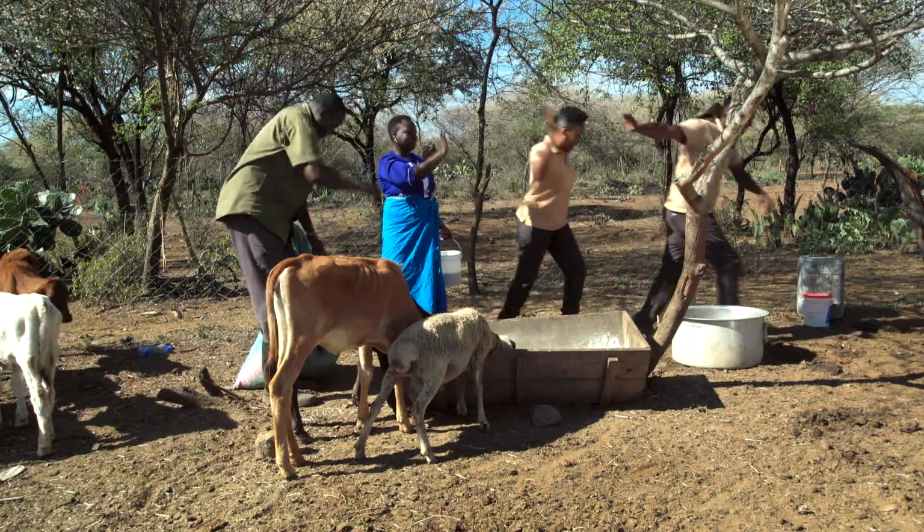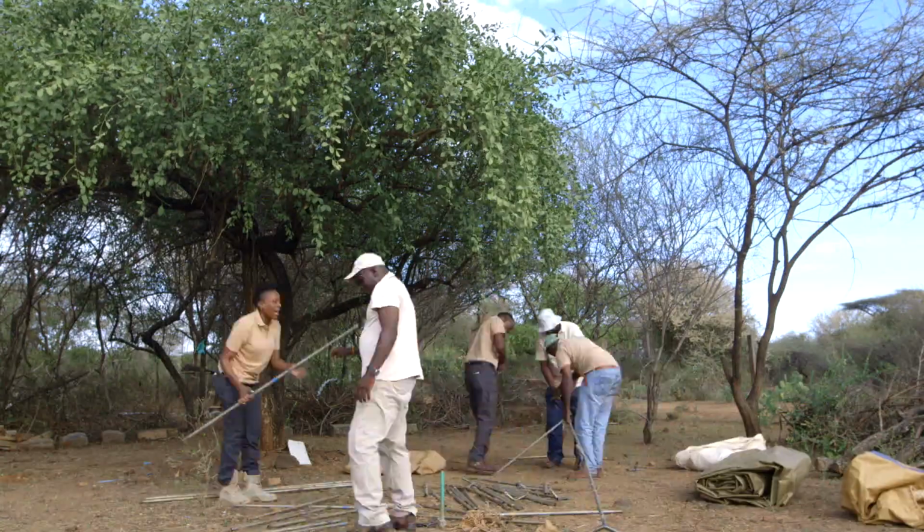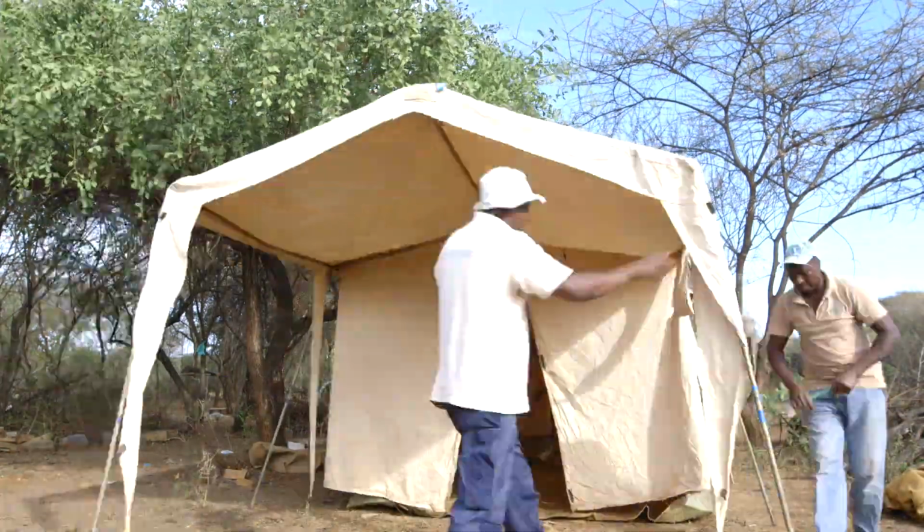When I heard that Shamba Shape Up are coming to our farm, I was happy because I was yearning to see them one time. I'm lucky to have them. It is very rare. The first time Shamba Shape Up to come to this area. So, let's pitch the tent and get ready for work.